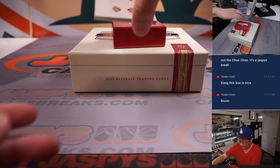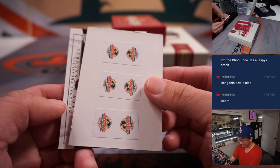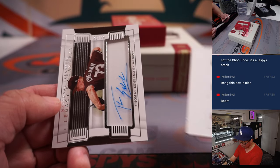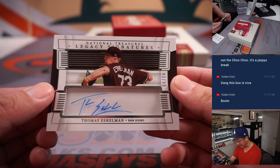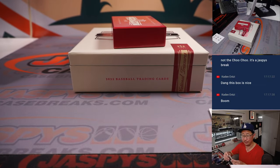And the last one in Pick Your Team 22, next one in the store. We can run it back tonight if we hustle on it. We got Legacy Signatures. We got Thomas Eshelman, 93 out of 99 for the Padres, and then that's for Matthew. And there you go, gang.